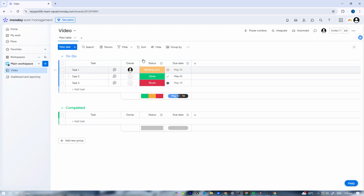Now let's move on to the interface and experience. Right off the bat, Monday.com feels clean with its clean and intuitive UI here. You'll see colorful boards that are easy to read and fun to use. Each board represents a project. You can view your data as a table, timeline, Kanban board, Gantt chart, calendar, and more. Compared to tools like Asana or Trello, Monday stands out for its visual clarity and sheer number of layout options. So if you like drag and drop and modular customization, you'll feel right at home here.